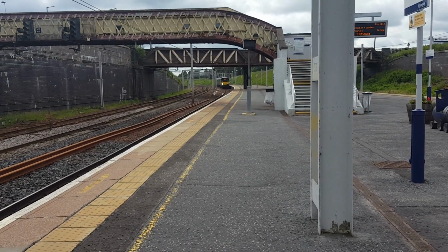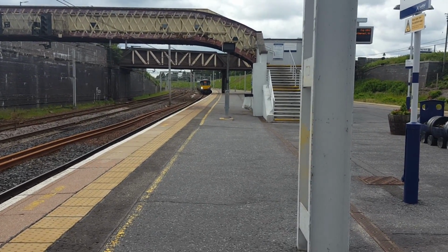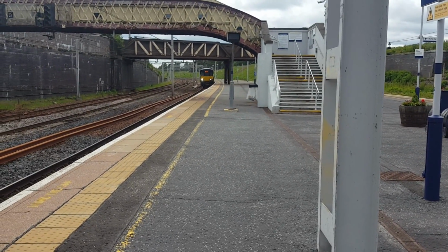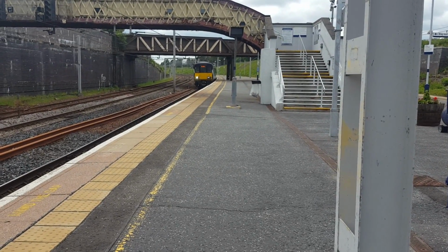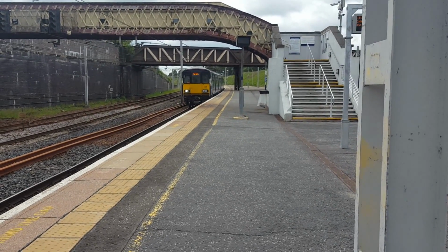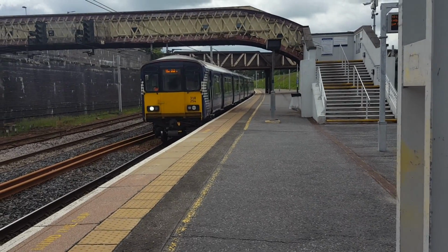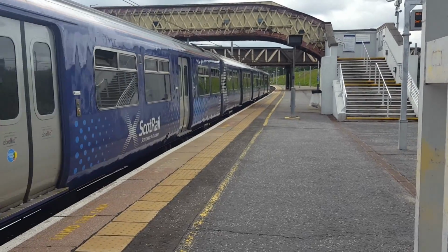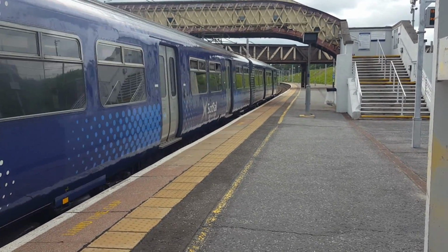Okay, arriving in now is going to be a terminating service from Anderston. 318254. One of their rather rare services, I guess. Makes a change from a 380, not from a 380, I can tell you that.